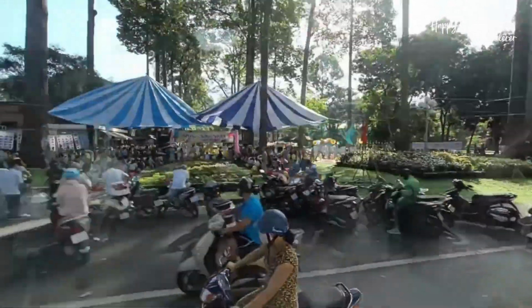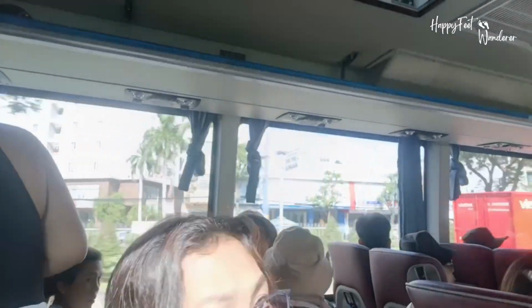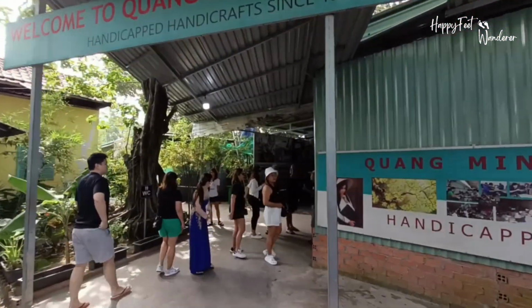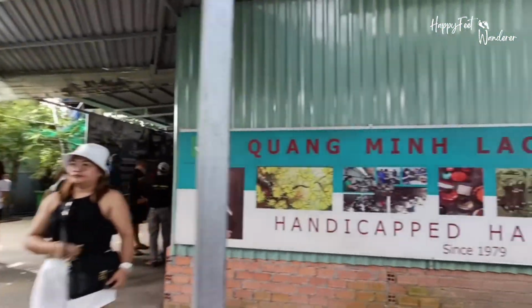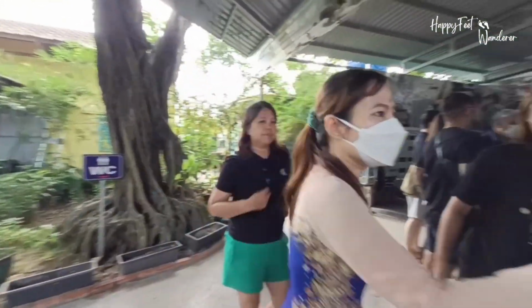Today we're going to Cu Chi Tunnel. I hope you have a good mood because today is a long journey. From here to Cu Chi, two hours again. Before going to Cu Chi Tunnel, we visit first this Quang Minh Lacquerware. It's a handicraft since 1979.